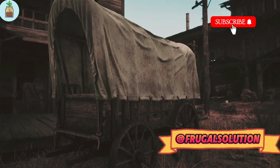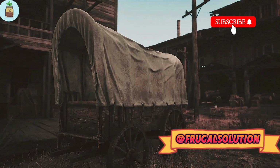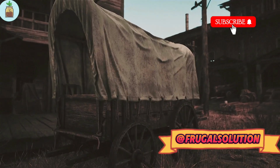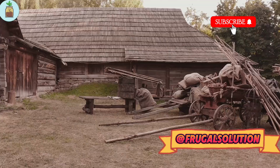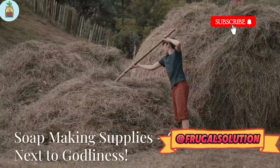Imagine this. The roads are clogged with abandoned cars, but you're cruising along on your trusty bicycle, enjoying the fresh air and the scenery. So, dust off that old bicycle in the garage or invest in a new one. It's a great way to get in shape, reduce your carbon footprint, and be prepared for anything.